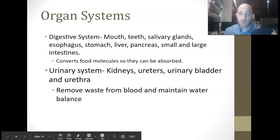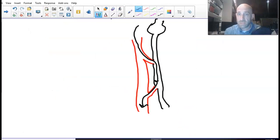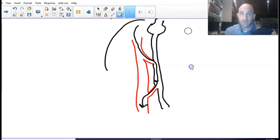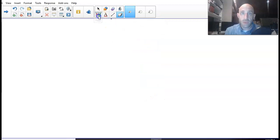So I'm just going to finish up here by showing you very quickly a quick diagram of what that looks like. Let me erase this one. Get rid of this. Okay, let's do a quick diagram.